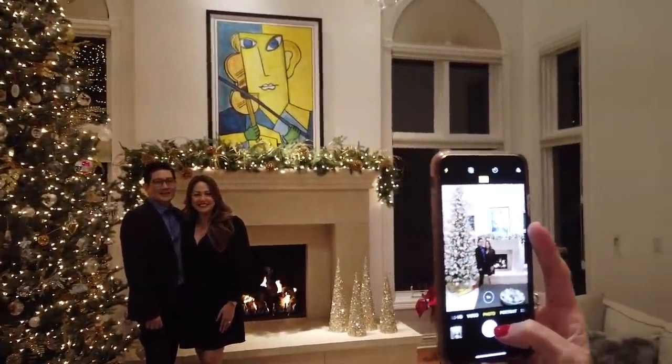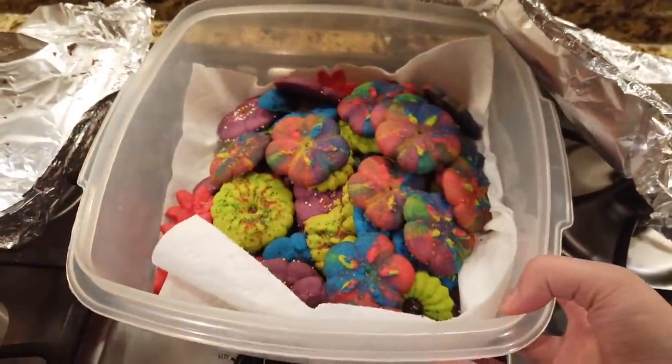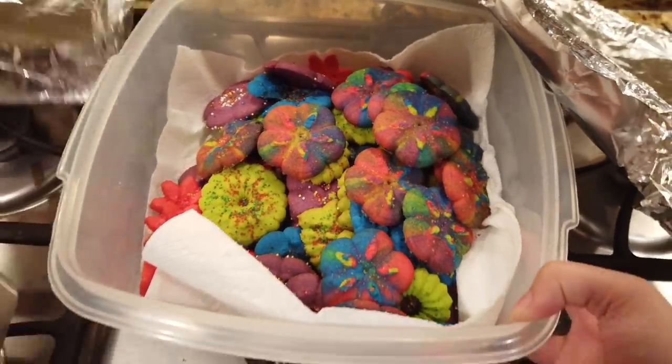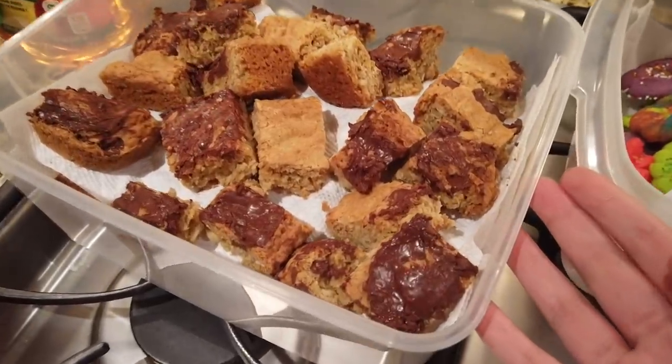Ready? 1, 2, 3. Wow, amazing. These are the cookies that the twins made kanina. These are the spritz cookies. I was supposed to help, pero nakatulog ako. And these are the marble squares.